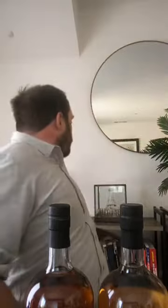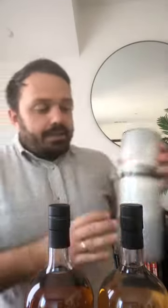These aren't like your big sherry bombs. They're not super over the top in any way, but they are just really good values for mature Speyside malts, for small batch whiskeys. I don't have the exact details on them, but in terms of how many casks were in each batch, I'm trying to get that. But they've got some good detail on here.